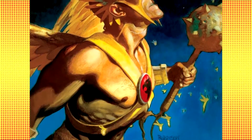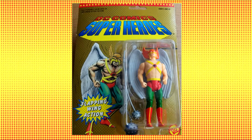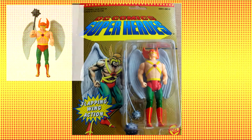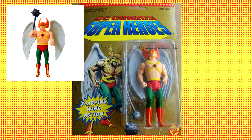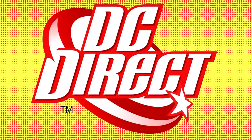Not too many years after the discontinuation of the Kenner Superpowers collection, Toy Biz got the DC license and they produced a Hawkman figure as well, modeled clearly after the Superpowers collection, albeit not nearly as nice looking. Then we got the Total Justice version of Hawkman. Now over the years, DC Direct also gave us many excellent versions of Hawkman as well.